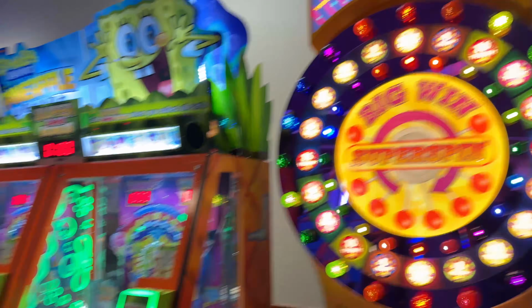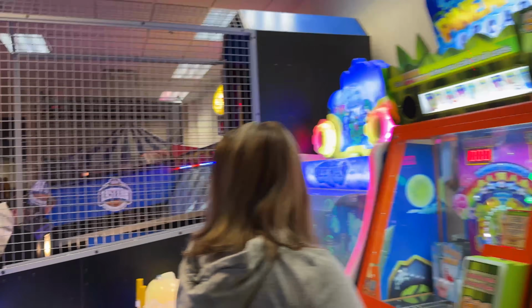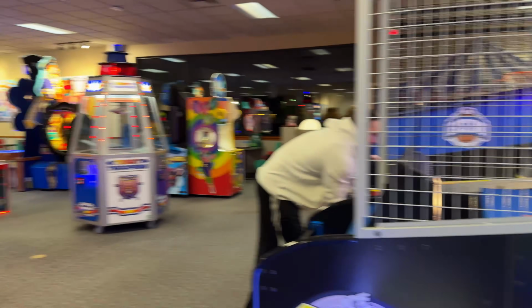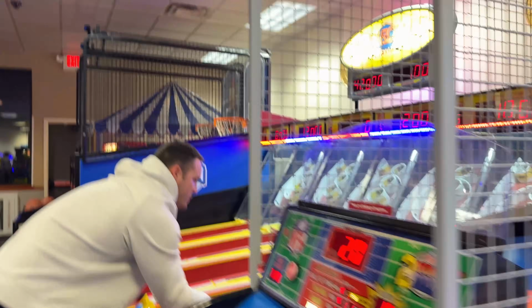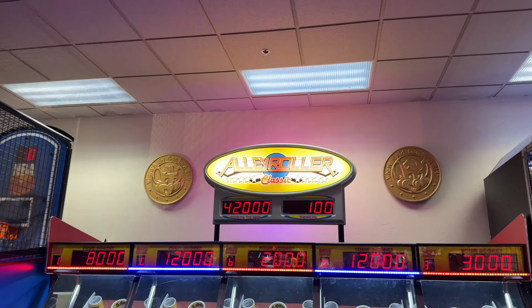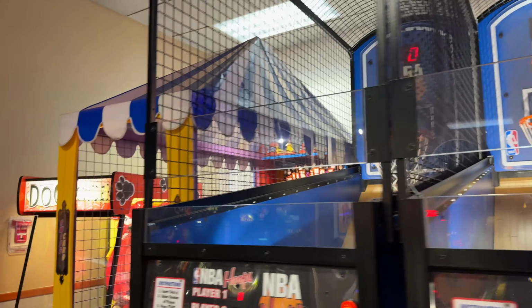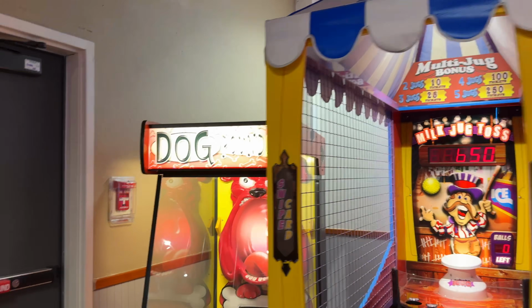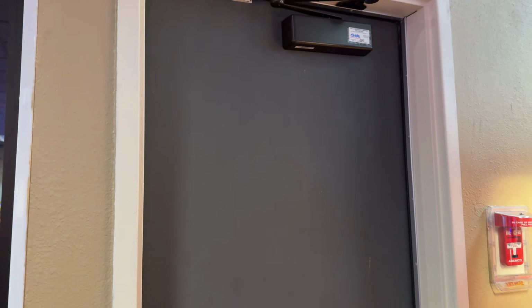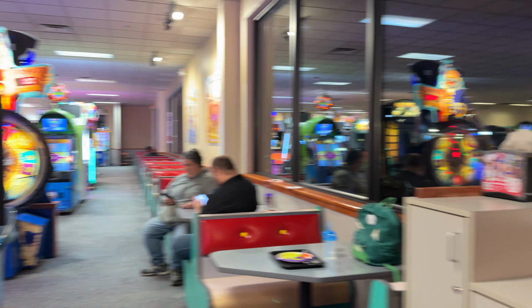So there's Big Win Super Spin, SpongeBob Pineapple Arcade, and then next to that is Iceman and 2-Minute Drill. After that are 5 alley rollers that they have, and then they also have 2 of the small Where a Kid Can Be a Kid tokens up there next to alley roller, and then they have 2 NBA hoops, Milk Dick Toss, and Dog Pounder. Then they have an emergency exit with no signage, and then we move over to the trash can right there, and then there's a few more games.